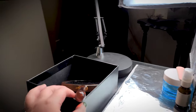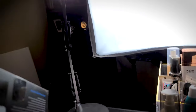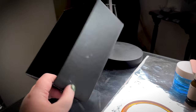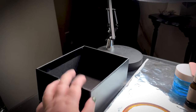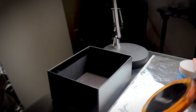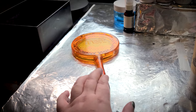using. I keep this little box here. I think my phone came in this. I'm not sure. Something came in it. A wireless charging thing. But this is where I put the makeup that I am currently wanting to use that day or whatever. I just fill this up with things I want to play with that day. And then I have my little melt mirror that I use, we're filming right now.